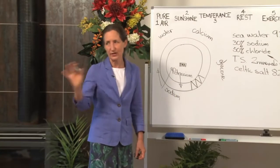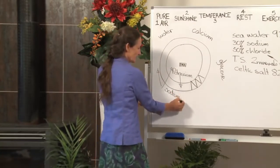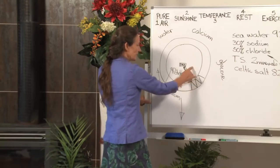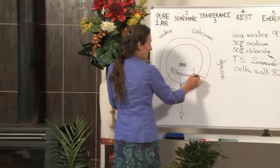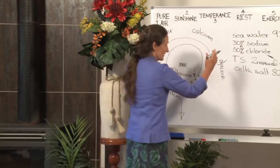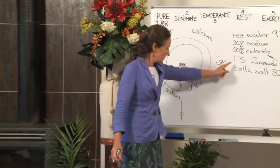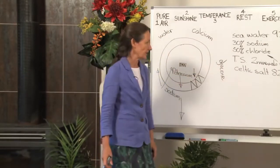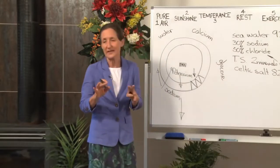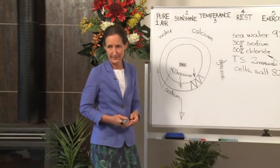But the answer is not no salt, because if no salt happens, then sodium levels go too low, and the little bit of sodium that is found inside the cell drops too low, and then the cell swells. So no salt and table salt both can contribute to high blood pressure. We need to be having salt in its balanced form with all of its other minerals.